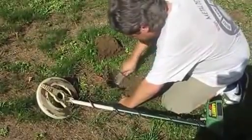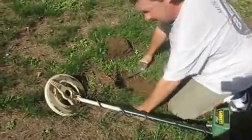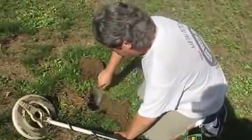Where did you find the token? Was that up in there? Over, sort of like in the center of where that stump is. Okay. Over, like, directly behind you. Okay. Over behind that stump.